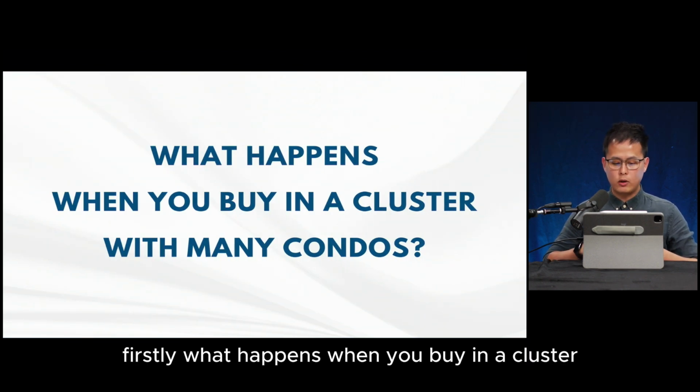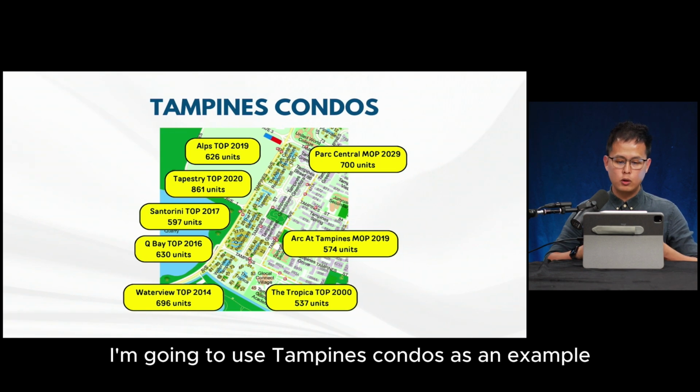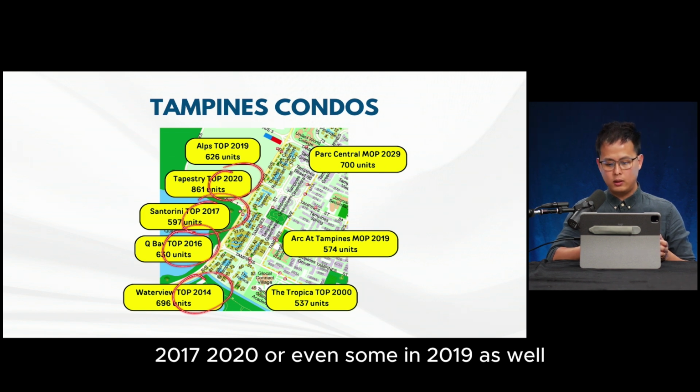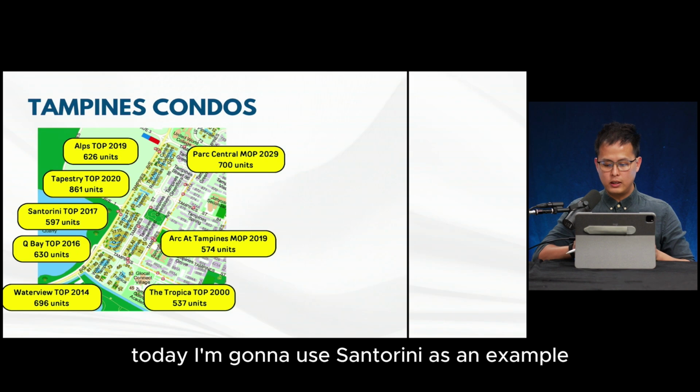Firstly, what happens when you buy in a cluster with too many condos side by side? I'm going to use Tampines condos as an example. From here you can see these condos are side by side. So what we see is 2014, 2016, 2017, 2020, or even some in 2019 as well. Today I'm going to use Santorini as an example.